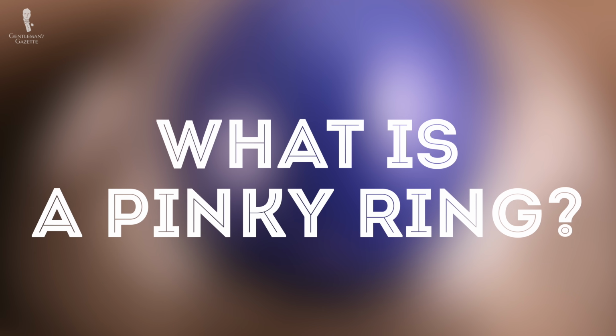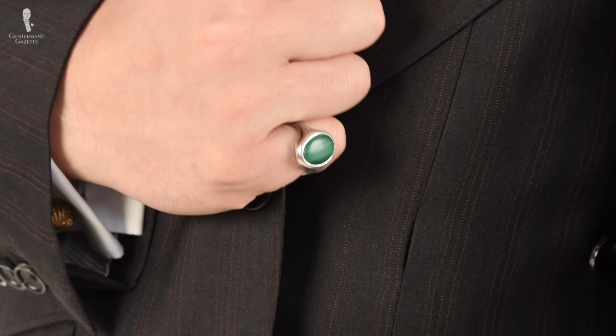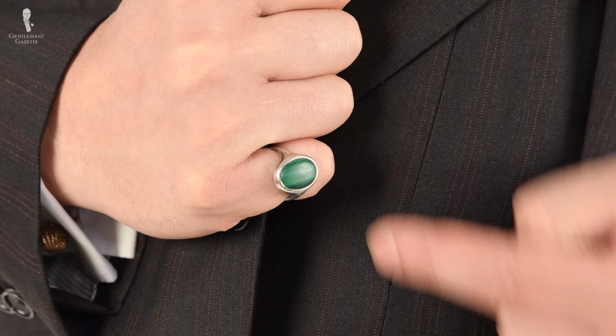So first of all, what is a pinky ring? Basically, it's a ring worn on the fifth finger, also known as the pinky finger. Interestingly, the pinky finger got its name from the Dutch word pink, which means as much as little finger.